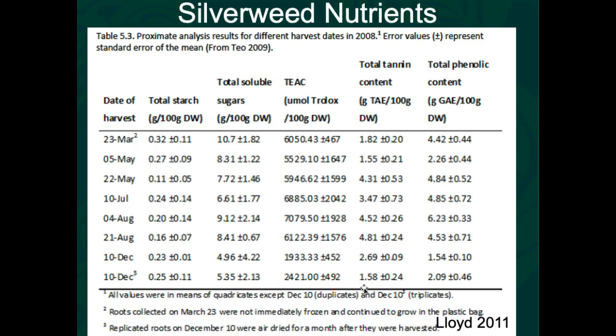although there's perhaps a cost there, meaning that your sugars are also at a relatively low amount, although starches are still relatively high. So it's a bit of a trade-off, but it's pretty interesting to look at these data and to think about when and how Pacific silverweed roots were harvested, processed, and then stored, and then consumed.